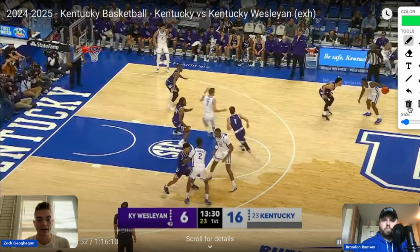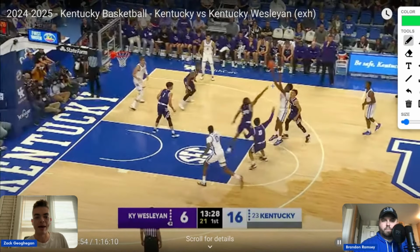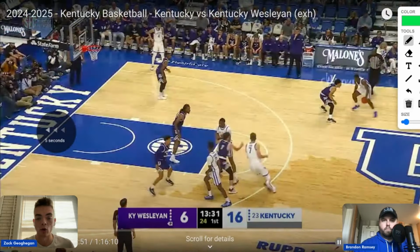Brandon sets a nice screen for Jackson to free him up. Not Brandon Ramsey, Brandon Garrison here. If Jackson was a guy that I thought might pass the ball or average more than like an assist and a half a game, he probably could make that pass. I don't think that's something we'll see a lot from Jackson, just because I don't think that's necessarily in his bag. But it is an option there, and there are players on this team that can make that pass happen. And worst case scenario, Brandon is right there for a really good opportunity at an offensive rebound. So all in all, just a very smooth, fun play.